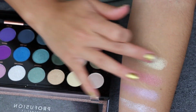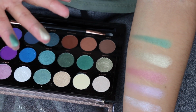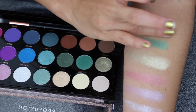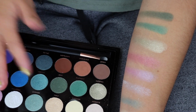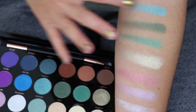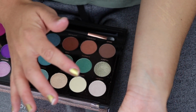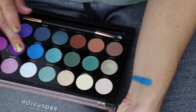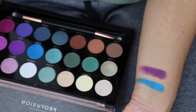Beautiful light green. Hypnotic is a beautiful emerald green. So pigmented, so buttery. Jade is self-explanatory, like a jade green. Then we have Stormy, which is kind of an aqua blue. Beautiful. Then we have Splash, which is just the most gorgeous blue ever. Oh my lord. Then Regal is a matte purple. Again, so much color payoff.